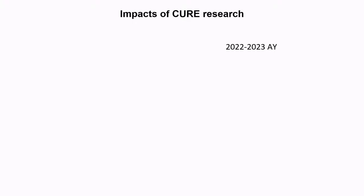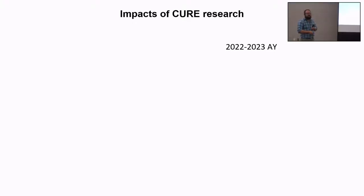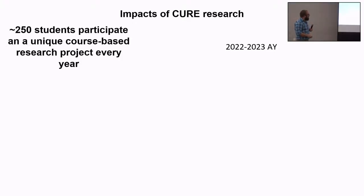Just quickly to touch on some of these impacts. We have a lot of data that we're collecting along with this to see how it is helping our students. We have a lot of measures of their identity and their motivation, and we're still in the process of analyzing that data and drawing conclusions. But briefly, we can say that we have about 250 different students participating in these CUREs every semester.